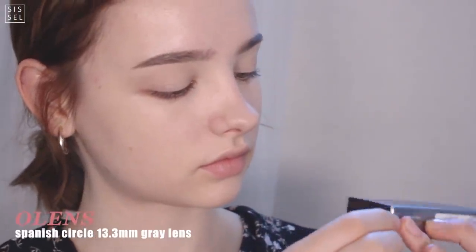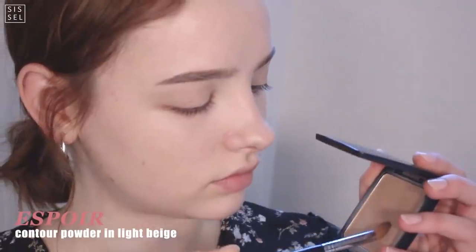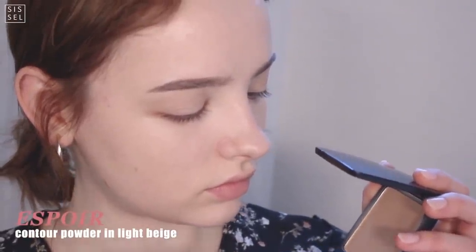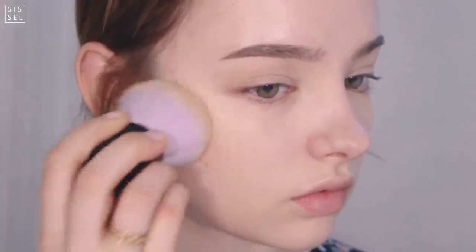In order to get a fuller and more warm look, I am trying to make my eyes a little bit darker with some gray circle lenses. These lenses are from Olens. I am trying to make my face look a little bit older by contouring my nose as well. This gives me more sharp edges, which will make my face look a little bit older than what it is.